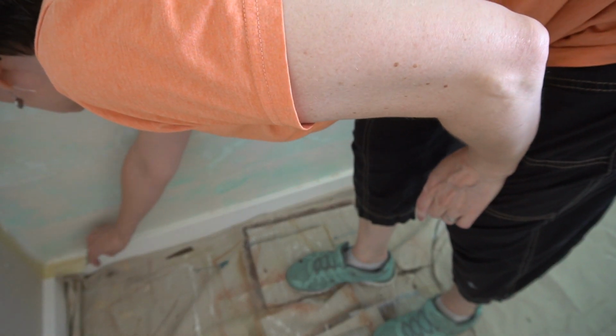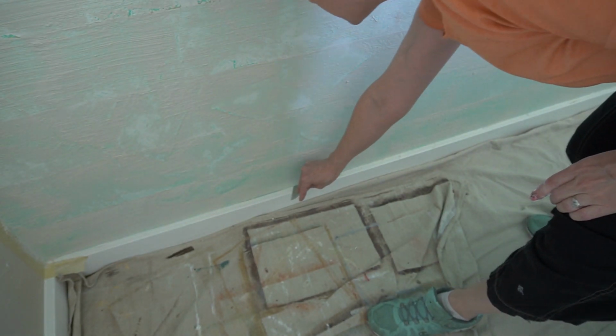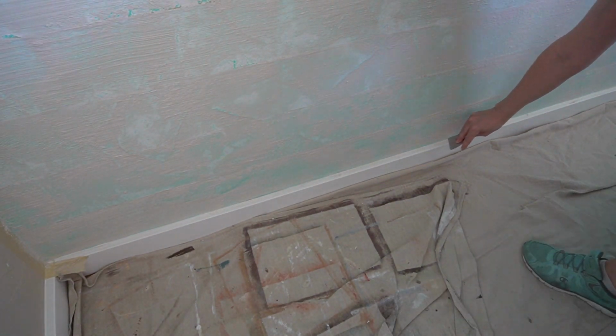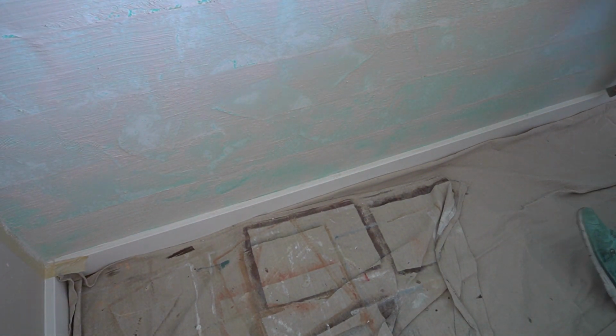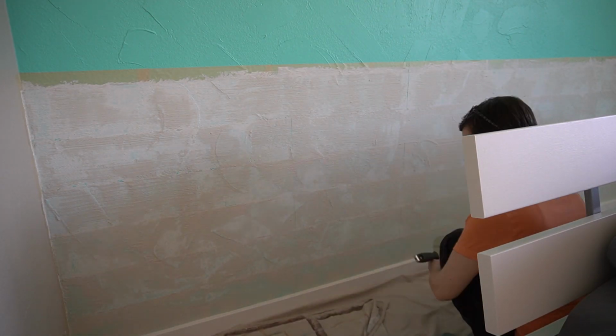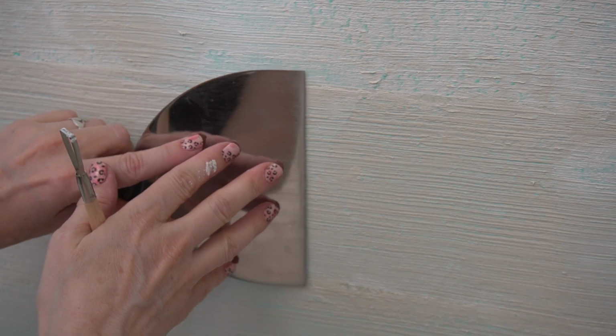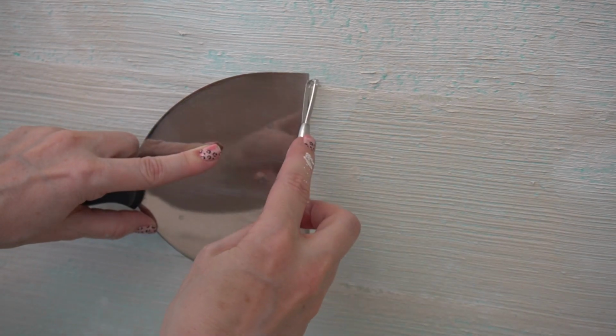I used a smaller Japan scraper to scrape the compound off the top of the trim. And I did clean this off completely before painting the trim, but I did all of that off camera. Using a clay carving tool and a trowel as a ruler, I carved in some lines to indicate the end of each plank, and that was just much easier to do before the compound dried.